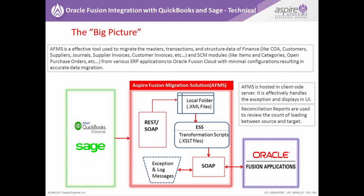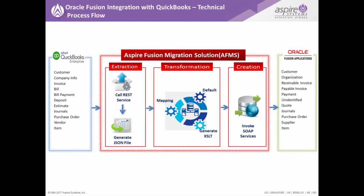From the architecture, you can see the REST or SOAP local folders, which ESS transforms the script and handles the exceptions and log messages. AFMS is hosted on the client-side server and it effectively handles the exceptions and displays them in the UI. Some of the reconciliation reports will be used to review the count of loading between the source and the target from QuickBooks to Fusion or from Sage to Fusion. Some of the reconciliation reports show you which data resulted in error or which data is processed without any issues.